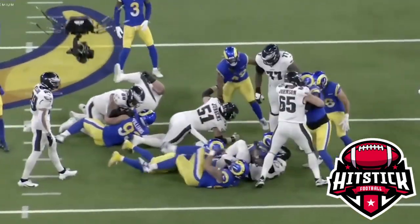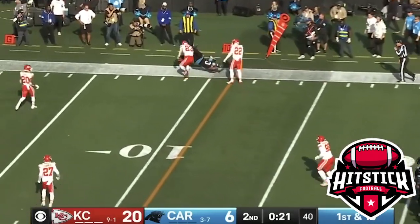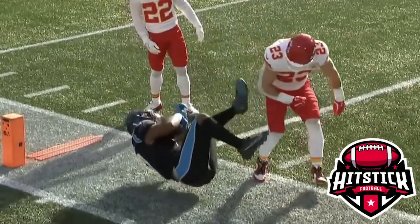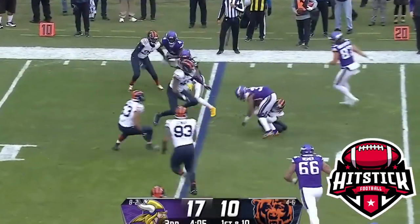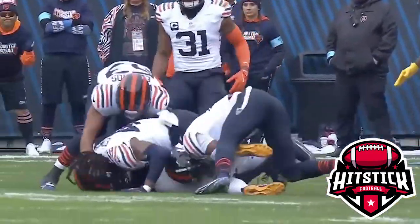But Chris, you talk about fits. You mentioned it. Fires it. Catch made on the perimeter by Sanders. Tumbles out of bounds. He took a shot. The swing to Jones on the edge. Four to go. Kyler Gordon shrugged off the block.